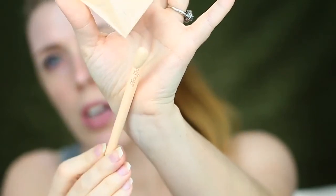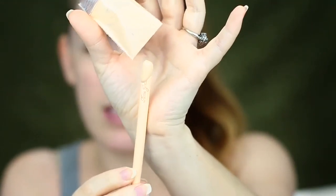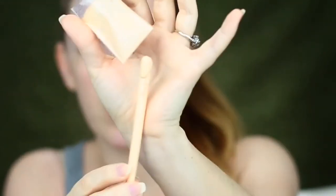I don't know if you can see this. The texture, it's a little bit thicker. It's not really running down the end of this brush at all. So it is a little bit on the thicker side. I think I'm going to start sparingly and then if I want more coverage, try to build it up. I'm just going to blend this out with my sponge.